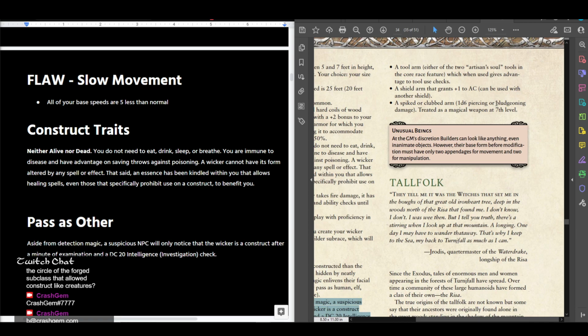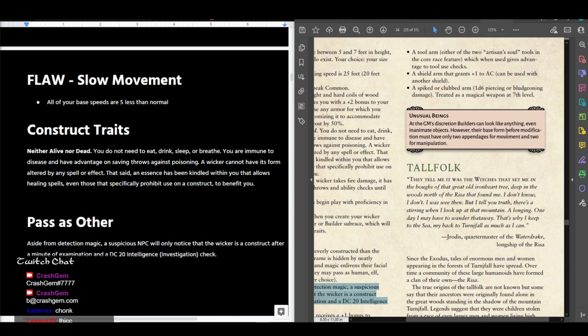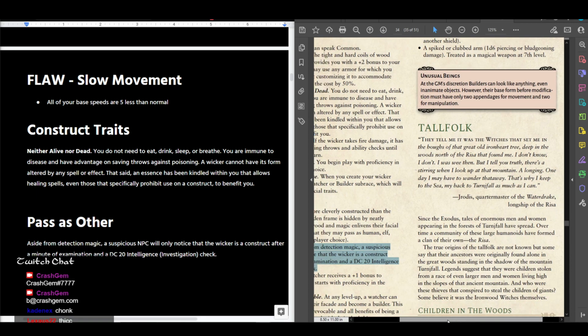So these creatures could have a passive AC bonus of +3 while wearing plate while using a shield. So these creatures could roll out with a 23 armor class just with a plate mail and shield without adding fighter defense bonus, which would bring it up to a 24, being able to cast a shield spell, or any other number of defensive bonuses that they could learn. That is ridiculous, to the point of almost Pathfinder ridiculous, but I kind of like it. And then a spiked club arm that does 1d6 piercing or bludgeoning damage, treated as a magical weapon at 17th level. So it's a very cool race.